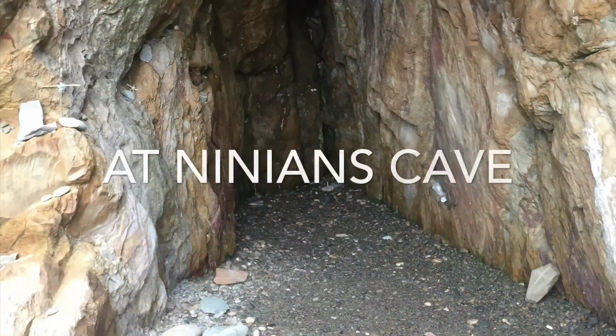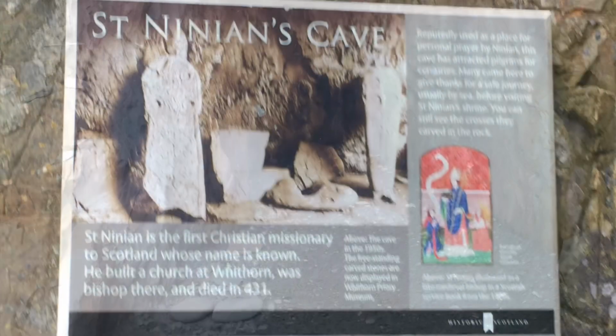The next little stop off was St Ninian's Cave, which was just about a 10-minute drive from the Isle of Whithorn. Now this was the cave that wasn't really a cave. It was a lovely walk down to it, nice little car park at the top. It took about 40 minutes to get down to the cave, but it wasn't a cave. It was hilarious, really funny. Yep, there it is. You can barely stand in it.